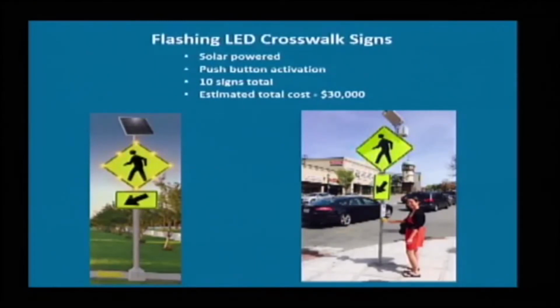And staff's recommendation is to authorize the solicitation of bids for flashing LED crosswalk signs. Upon receipt of bids, staff would then propose to come back to City Council with a recommendation to award a contract for the purchase of the signs and installation. And that concludes my report.